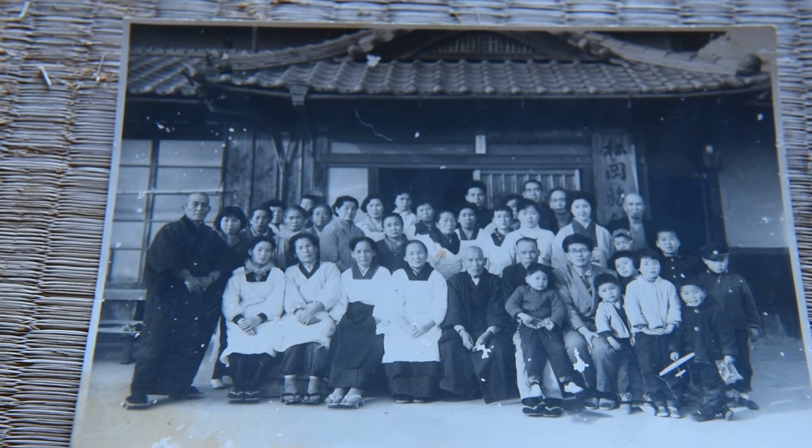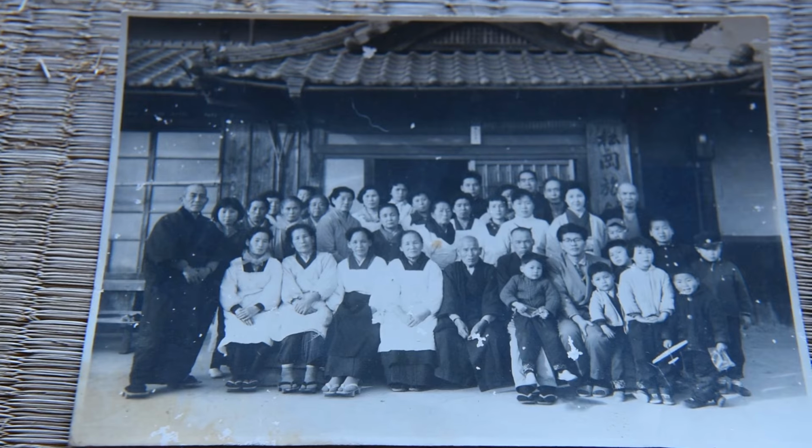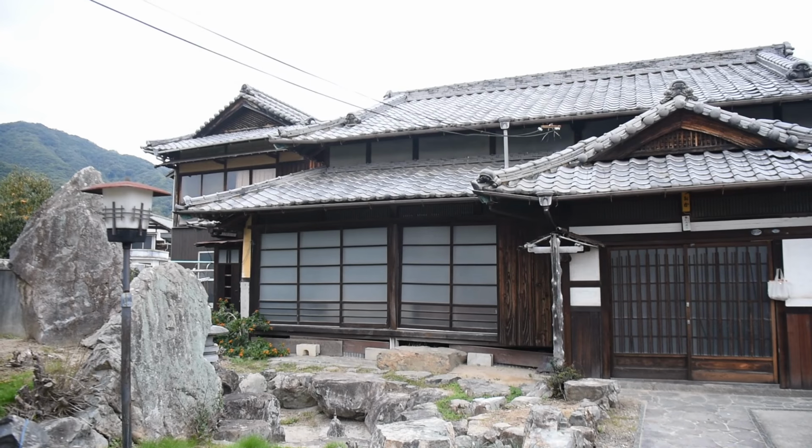And of course we have many group photos taken in front of our door which show the old sign that used to be there that says Matsuoka Ryokan.